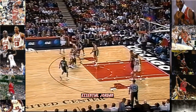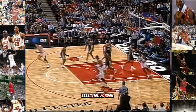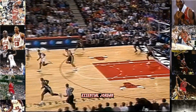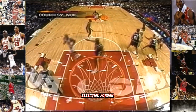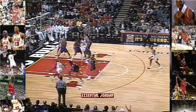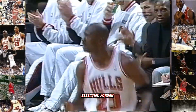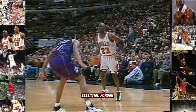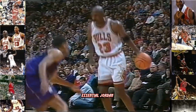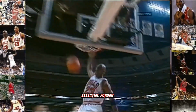You know, this is one of my favorite plays just because it's pure Jordan. It's pure Mike. Jab step, go away from the screen, baseline, 2-foot tomahawk throwdown, pure Mike. I like this play because it showed that even at 35, Mike still had that lightning quick first step. I mean, it was literally like a strike of lightning. Quick first step, power dribble, boom, throwdown.